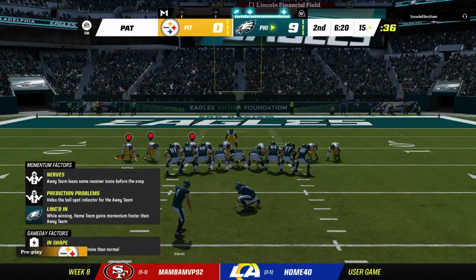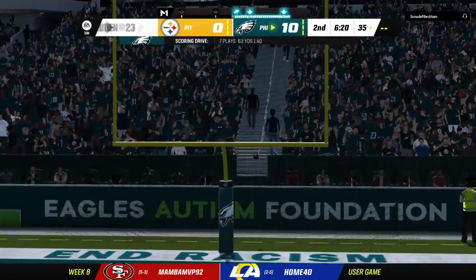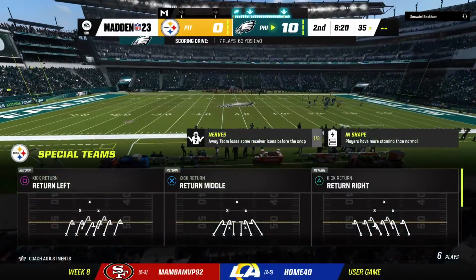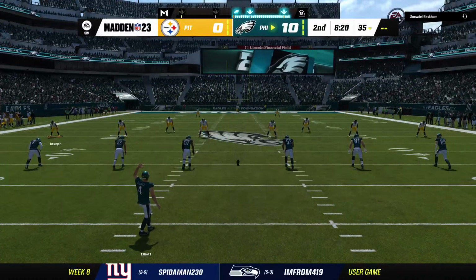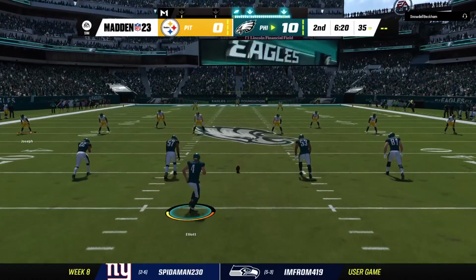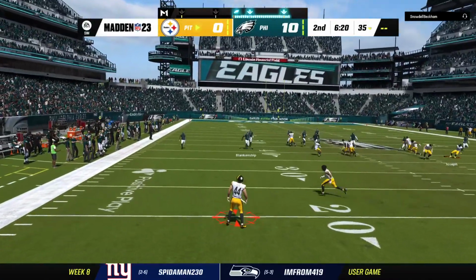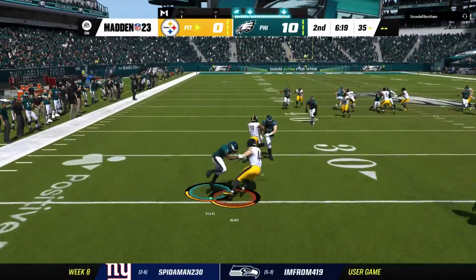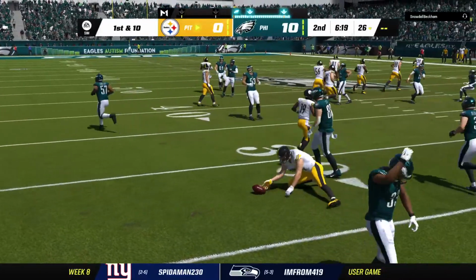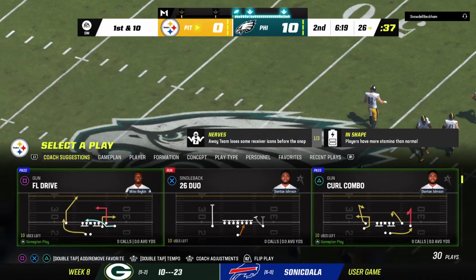And they are able to add on to their advantage. Elliott good with a PAT. And the lead grows to 10-0. Now after the touchdown, here's Elliott on to kick it away. Very short kick taken right at the 20. And up to about the 26-yard line, just across the 25.